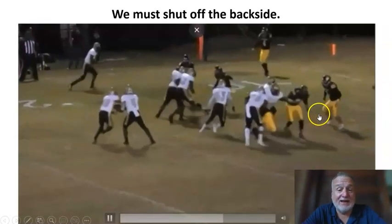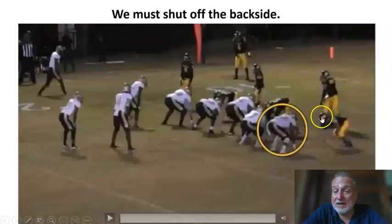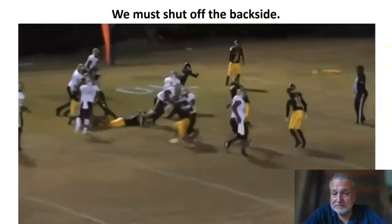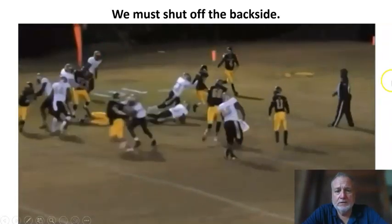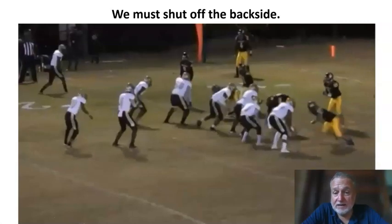The thing is, if he pins his ears back and all he wants to do is get his head and shoulders into that B gap, and you're waiting to be reactive instead of proactive, this is what's going to happen. He just pops up and looks at him. What he needs to do is step his happy butt in there on the snap and shut that off. And then don't let it cross his face. We gained 3, 4, 5 yards? I don't know. But that was a touchdown. Look at it again. That's a touchdown.